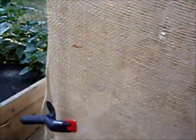So I would definitely recommend spacing that out so that you don't have any framework or trellis work in the way when you're trying to work on your plants or harvest them or anything like that.